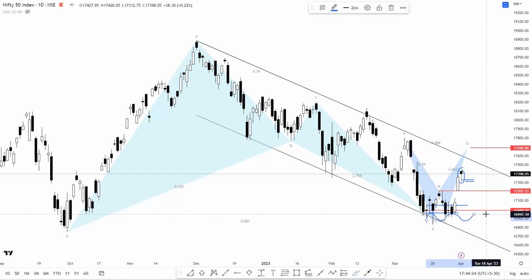And as we discussed in the last video, another harmonic pattern has been triggered above the level of 17,207, and the pattern suggests that Nifty can possibly head higher towards the levels of 17,590 to 17,690. But there's a major hurdle at 17,452 levels. Now to understand that, let's take a look at the hourly time frame.